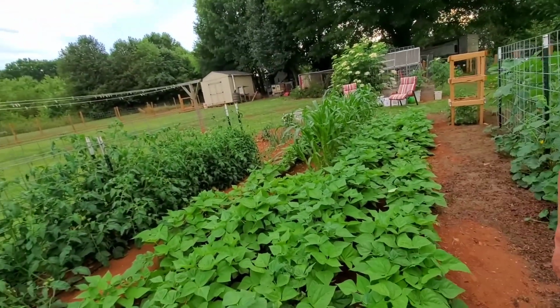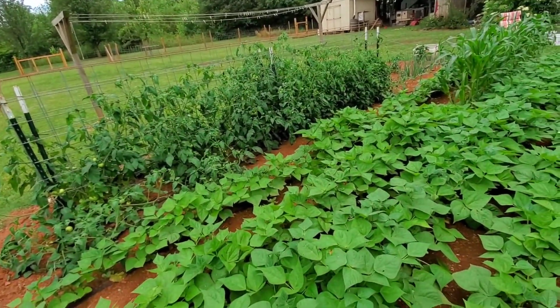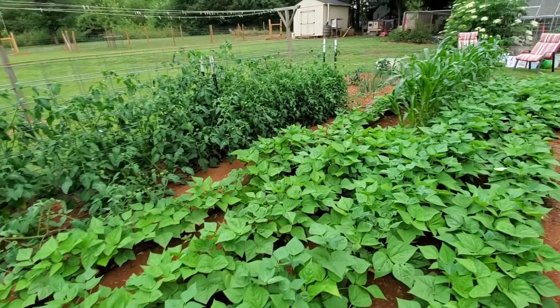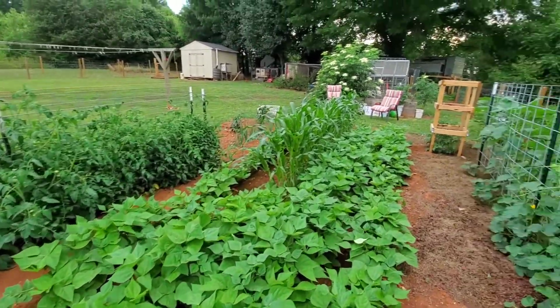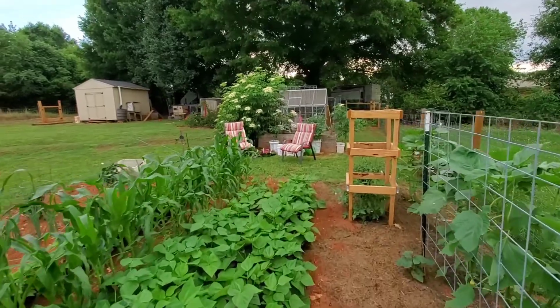Those are cherry tomatoes in that one? Those are cherries, yeah. They're the bigger ones. And the elderberries are up there. The bucket garden's to the right.